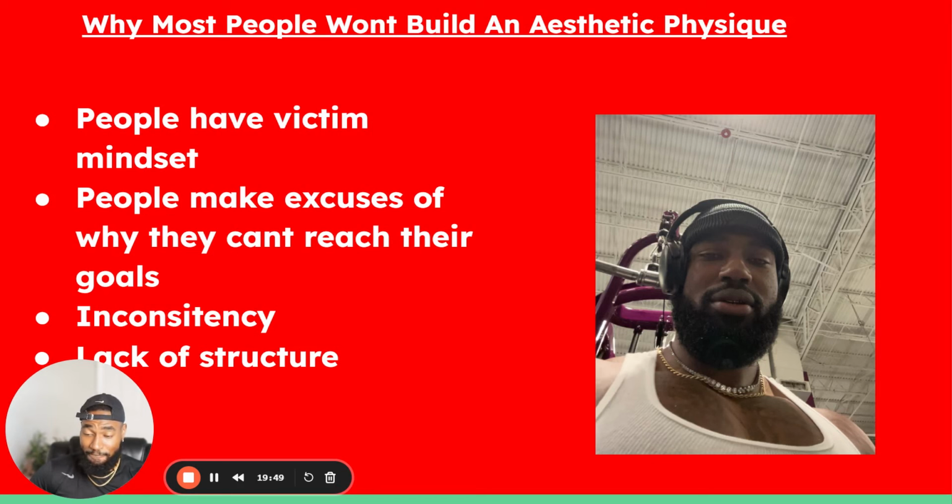In a nutshell, guys, why most people do not have an aesthetic physique, why people don't have the chest they want, the shoulders they want, the physique they want, is honestly lack of discipline. They have the victim mindset. They think everything is happening to them and they have no control over anything. Once you realize that you are not the victim, it gives you all the power to be the hero in your own story. But if you continue to be the victim, you're just waiting to get saved. You think Superman's gonna come in here? You think Captain Underpants is coming from somewhere? He's not coming, bro. You gotta help yourself. If you do not help yourself, you will not be helped in this life.